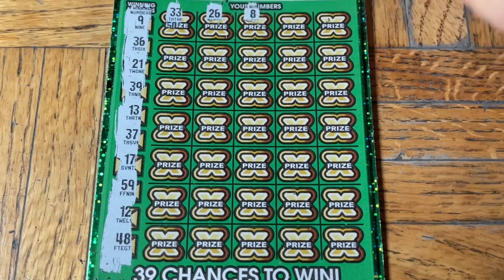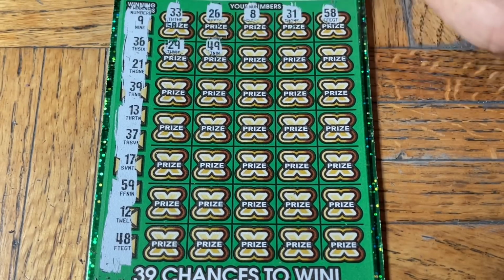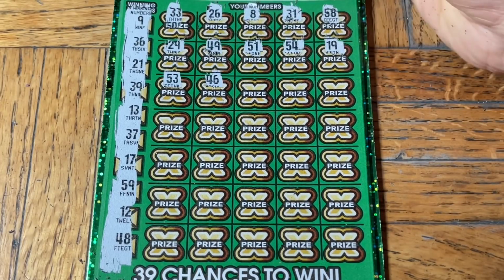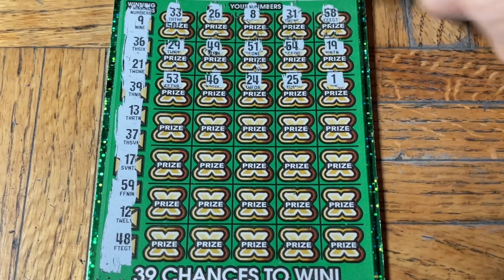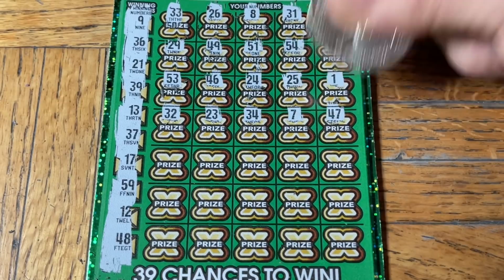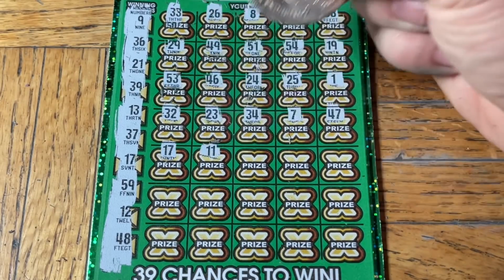26 on my overscratch. 8. 31. 58. 29 and a 49er. 51. 54. Let's see, 50X. 19. 53. 46 and 24. 25. Number 1. 32, 23. 34, 7, 47. Hey! Hey, we got a match right next to each other. 17, rock and roll. That's going to help.